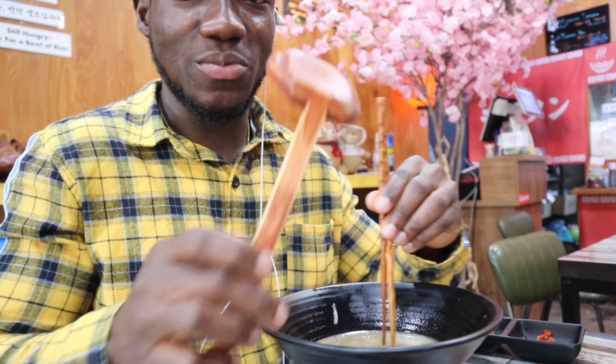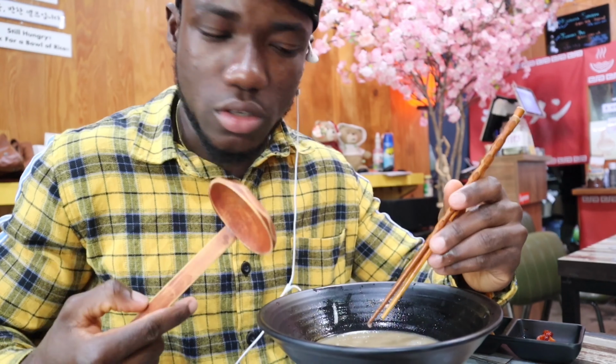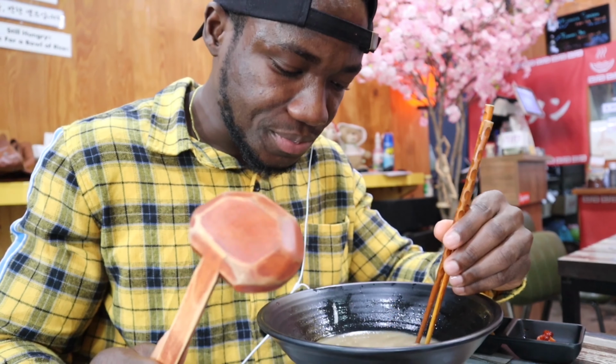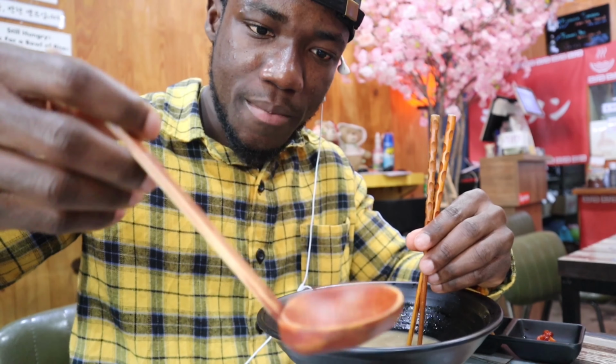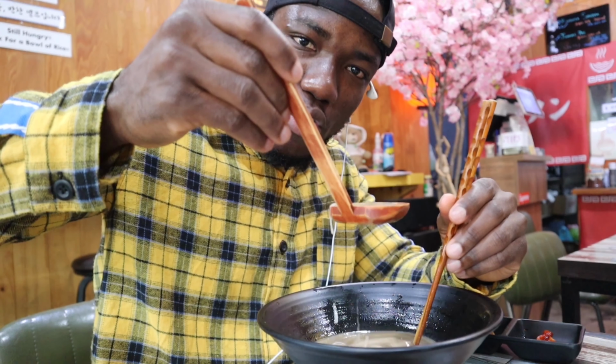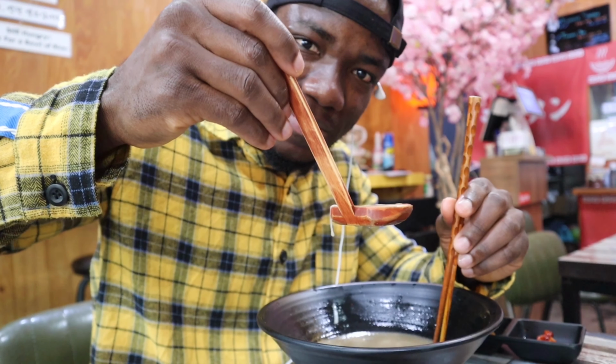Oh, thank you. And unlike in Korea, they give you this metal spoon for all their noodles and all their food. This one is a little bit different. I don't know if it's the restaurant style or is what they do in Japan, but it's great. I like this one. It looks like a mini ladle where you can grab a whole chunk of this sauce and then just.